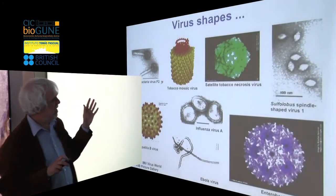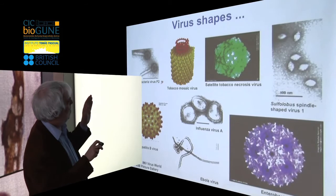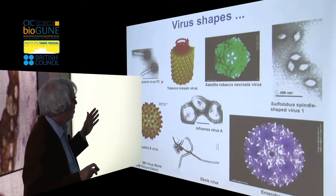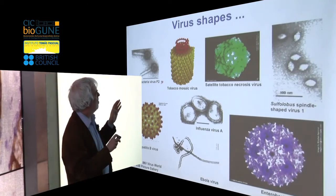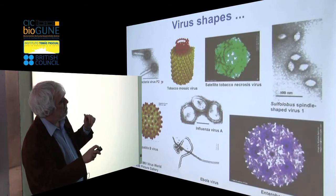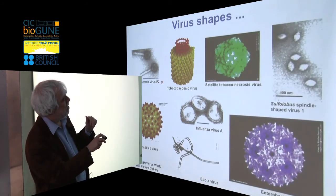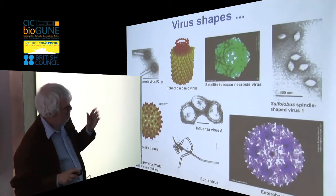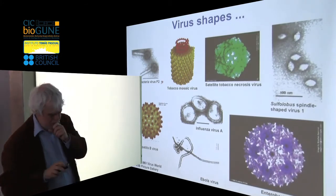So that's fine, but we can determine the structure of icosahedral viruses using electron microscopy or X-ray microscopy. But we have much less information about pleomorphic viruses, these baggy things here that have random shapes, and indeed, we don't know that much about helical viruses.